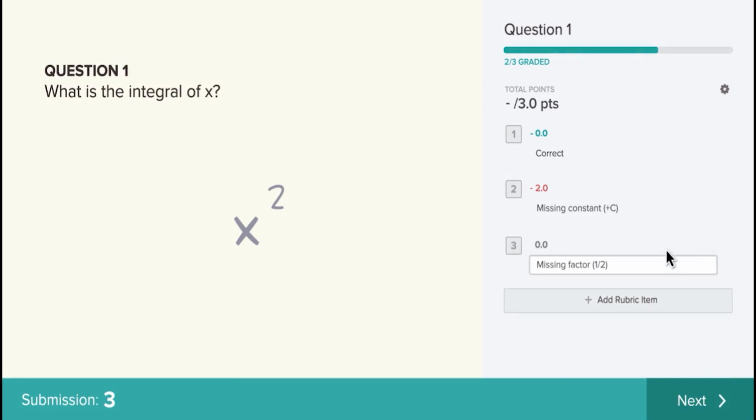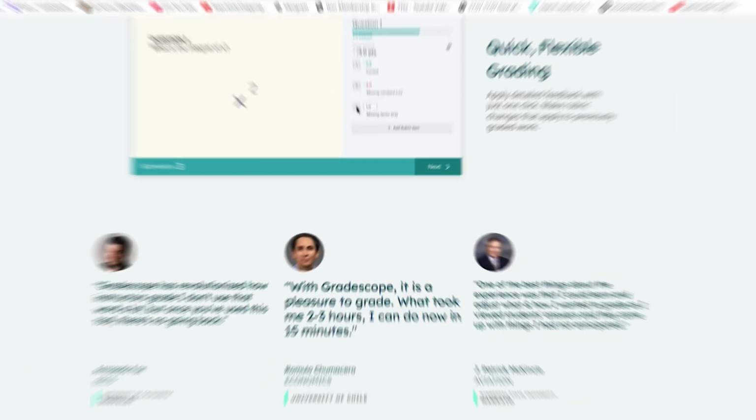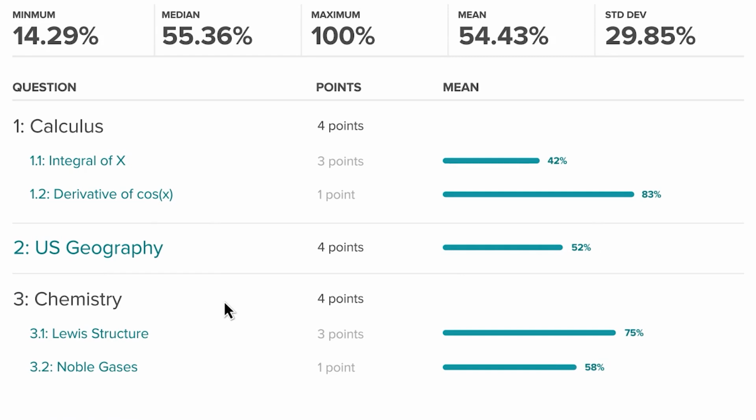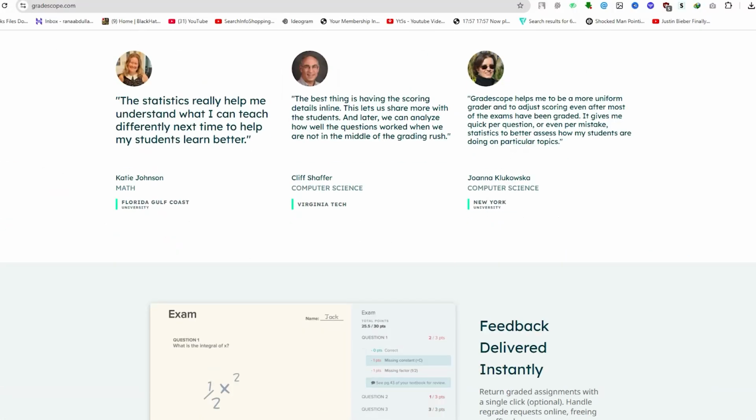Imagine a teacher surrounded by stacks of papers, eyes bloodshot from hours of grading. Now, picture that same teacher relaxing on the couch, enjoying their free time. That's the impact Gradescope is having on educators everywhere. Gradescope functions like a tireless teaching assistant. It quickly processes multiple choice tests and can even understand and grade written answers. This AI tool is transforming the grading experience for teachers across the board.